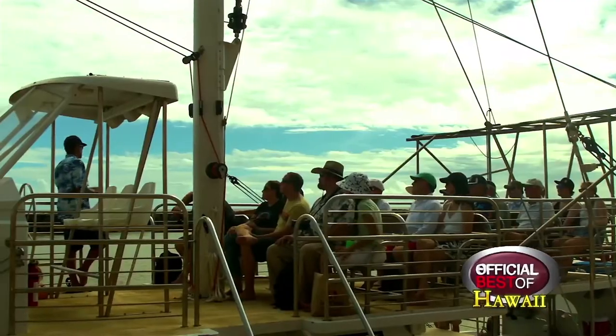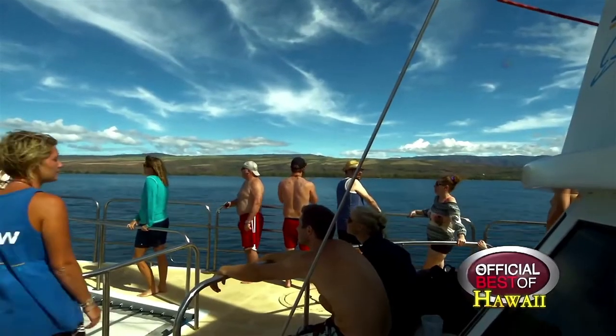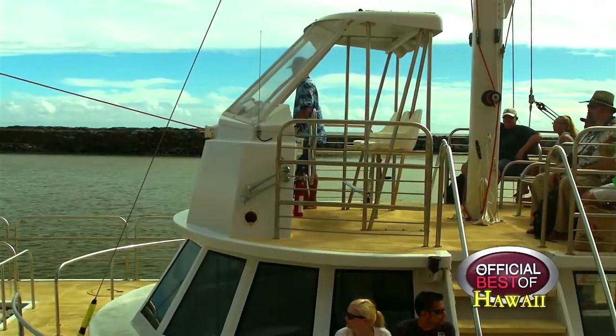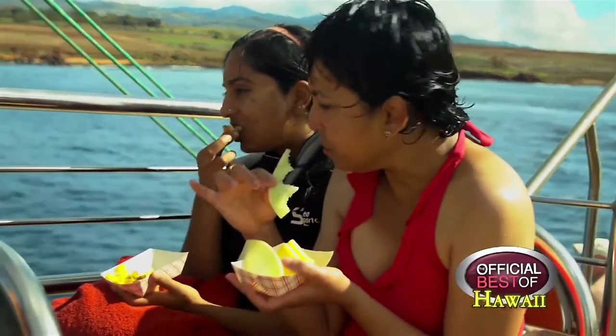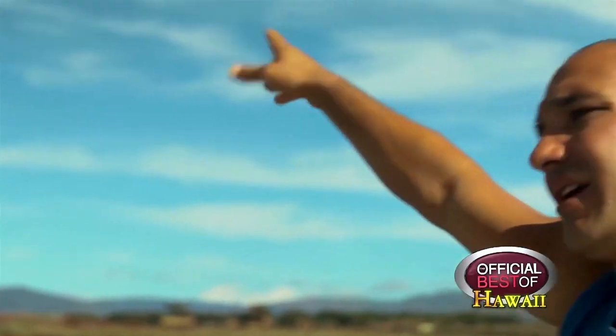We've just refitted one of our catamarans with brand new engines that are near zero emission, full male and female bathrooms, buffet meals, Mai Tais, beer, wine, juices, iced tea, whatever you'd like, we have all the comforts. Our crew is exceptional. They are all well-trained and they're friendly.